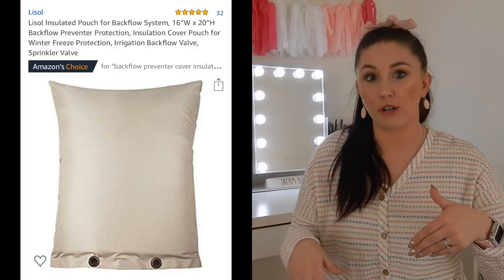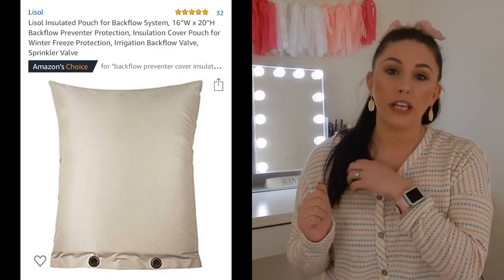Okay, so another item that I got is also for the home, and it is like a little sleeve that you put over your water pipes outside. When we had our walkthrough with our contractors, they said to buy this little sleeve, and I couldn't find it at Home Depot, Lowe's, nowhere. So of course I went on Amazon, and there it was. I think it was like $14.99, guys. It was super, super inexpensive.